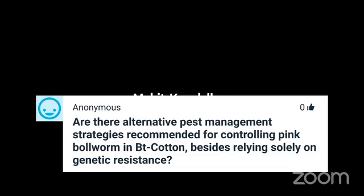Or we can use Trichocards, which have eggs of the larval parasitoid Trichogramma chilonis or Trichogramma bactrae. It is stuck on a yellow color card, so we have to cut it into squares and staple it under the surface of the leaves. So when the adults come out of that, they will directly feed on the pink bollworm eggs.